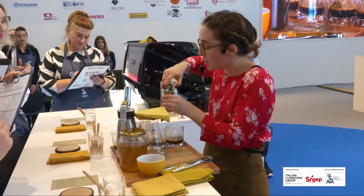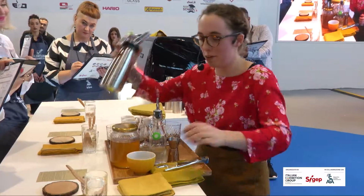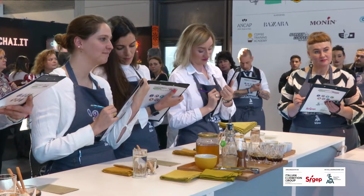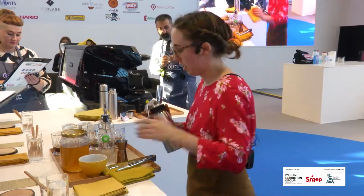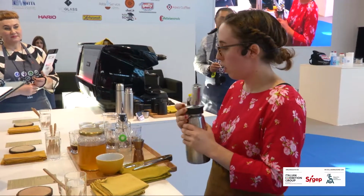Then I've charged 200 grams of pear juice with a little bit of ginger. What this will do to your signature drink is add sweetness, but also keep that acidity balanced. I will pour 25 grams of this mixture in each of your drinks.